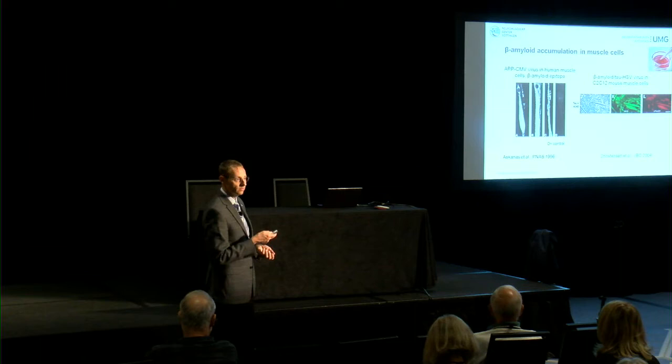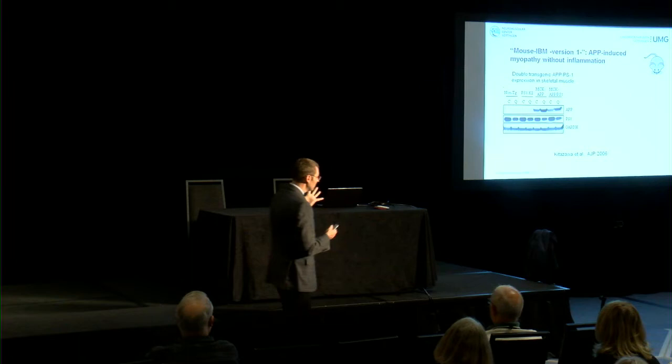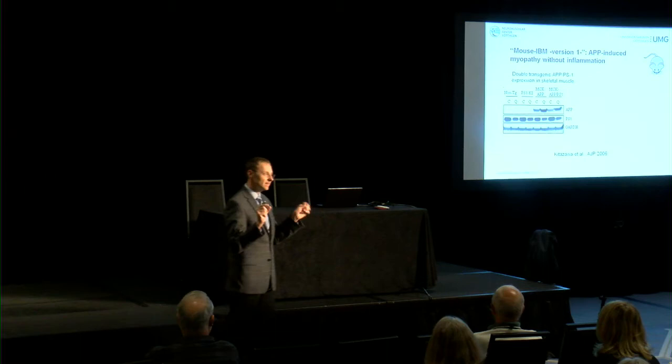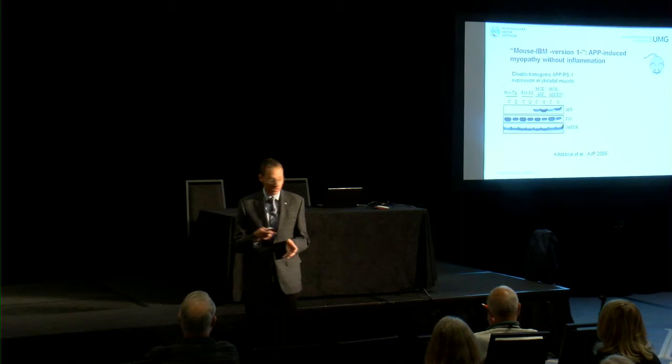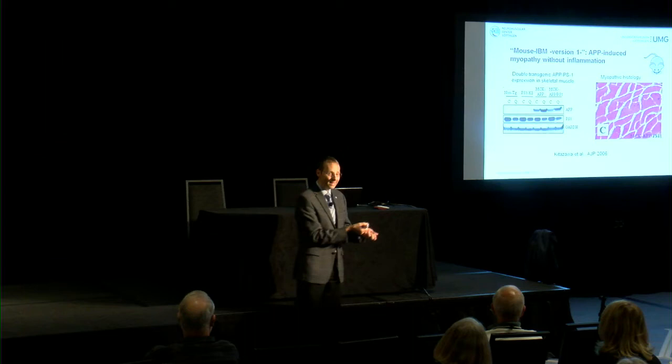Secondly, and I'm only showing one of, I think, at least five, maybe eight different IBM models that all have been generated by different groups with slightly different features, and the end result is always the same. There is a myopathy, there is a degeneration, there is a damage of the muscle cells, and there is an accumulation of these proteins, and there is a weakness of the mice, but there is no inflammation.